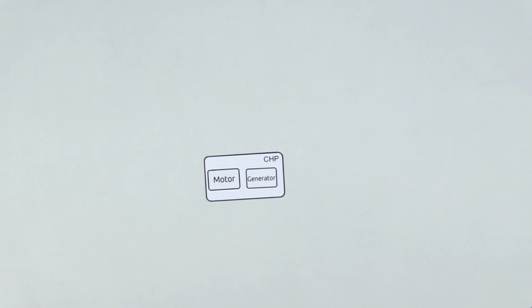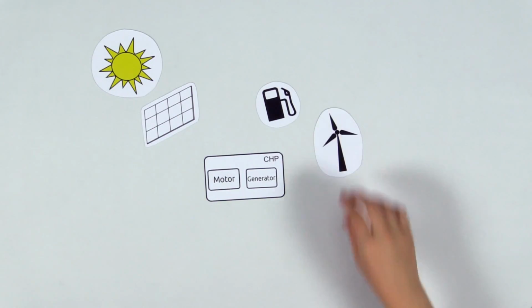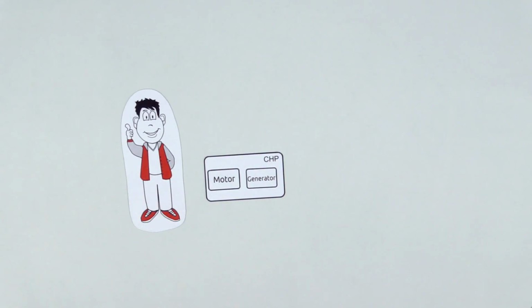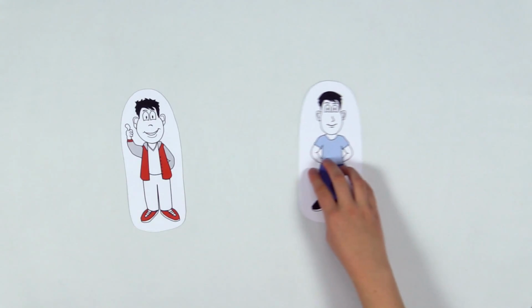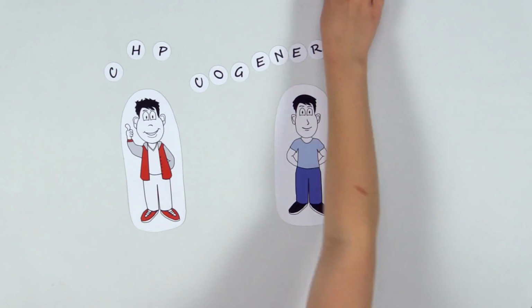Cogeneration is very versatile, since you can use different types of primary energy, and it even has an efficiency between 80 and 90%. Paul thinks that combined heat and power is a really good thing. He finds it great that with this system waste heat doesn't get lost anymore. Now he can talk about cogeneration and CHP plants with David tomorrow without any problems, and he's excited to see his micro CHP plant.